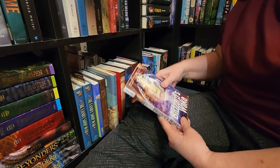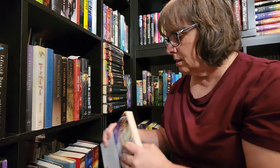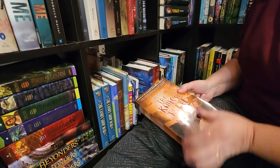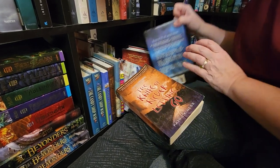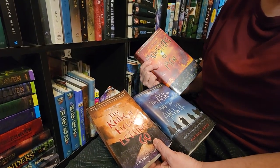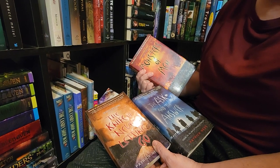Blizzard's Wake, Phyllis Reynolds Naylor. Doesn't she write some scary stuff? Is this a Scholastic? Yes, I think that's a Scholastic Book Fair one. Patrick Ness, The Knife of Never Letting Go. I talked about this one a little bit. It's called the Chaos Walking series, actually. This is crazy, kind of apocalyptic dystopian. The Ask and the Answer and Monsters of Men. These are disturbing, hard to read stuff, but really, really good.